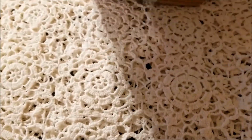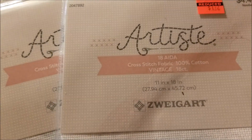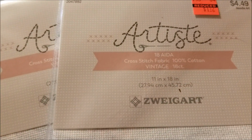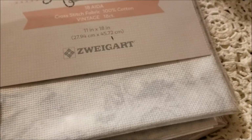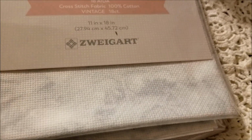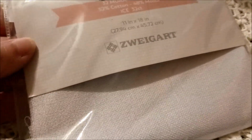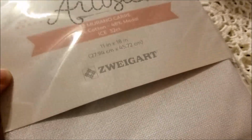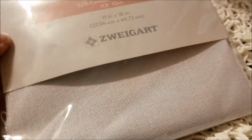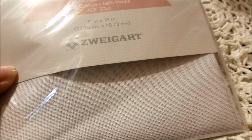Sometimes there are things that go on clearance and you're almost sad to see them go. This was one of those. I got 2 packages of this Artiste 18 count Aida. The color name is Vintage and it is a mottled white and gray. Not sure what I'm going to use it for. I will use it for something. A 32 count Murano Zweigart for $1.24. The color name is Ice. It's a variation of white.